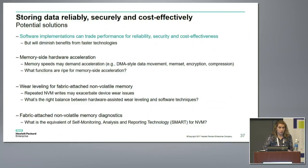One would be to implement all of these ideas in software, the way we've sometimes done in the context of storage today. That's certainly an option, but it's going to mask some of the benefits of the new technologies. As a result, we expect more of a combination of hardware and software techniques. For example, we may want hardware acceleration for certain common operations, like DMA-style data movement between different parts of the system, zeroing or copying memory, and potentially encryption, compression, or even redundancy schemes. An open question for the community is what functions are ripe for this type of hardware acceleration, and that's something for us all to talk about together.